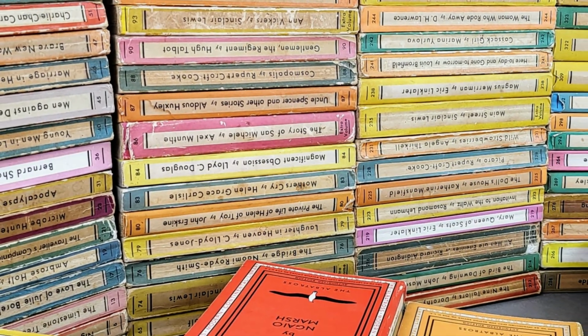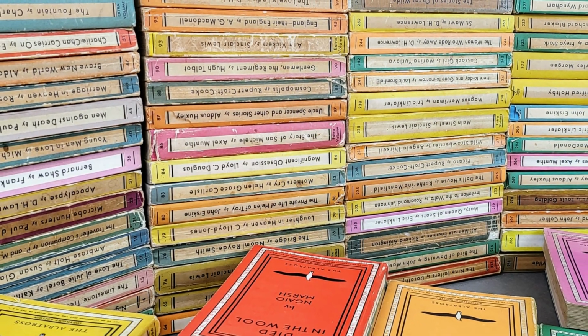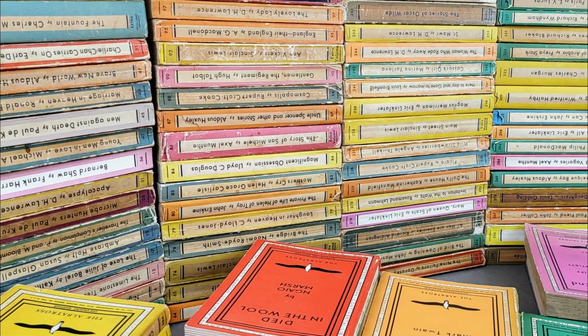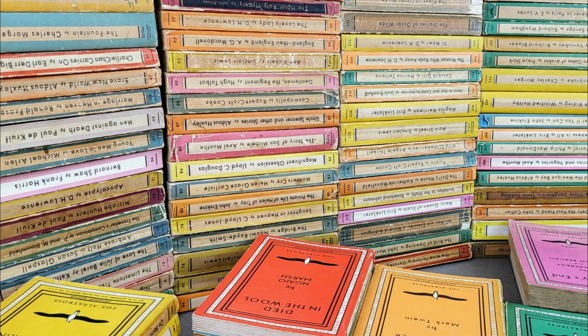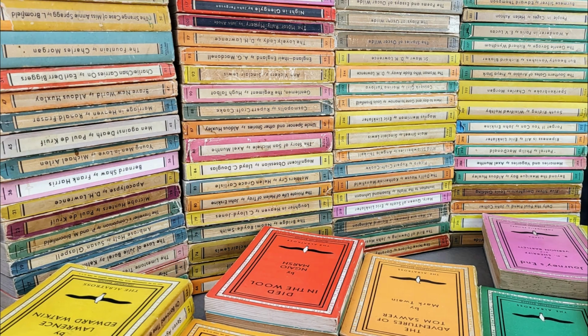So this time we're going to be taking a long overdue look through my vintage Albatross books. Now these date all the way back to 1932 for the very earliest ones, and it's been ages since I've been through them, so that's what we're going to be having a look at today. So sit back, relax, and let's take a look.